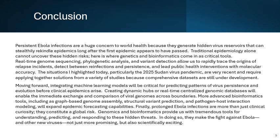Moving forward, integrating machine learning models can be extremely critical, or we can also move towards creating dynamic hubs of real-time centralized genomic data, which can all enable us to exchange and compare viral genomes across boundaries. More advanced bioinformatics tools are also required, because in doing all of these, we are able to make sure that we can fight against Ebola and other new viruses. And it's not just promising, but it's also scientifically exciting.